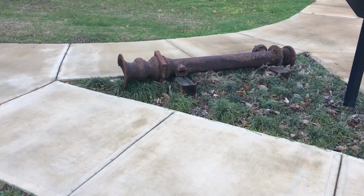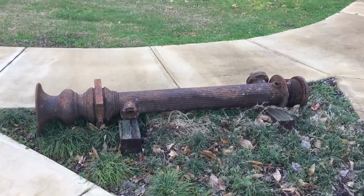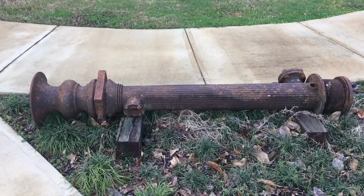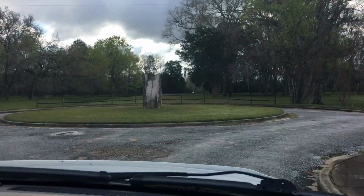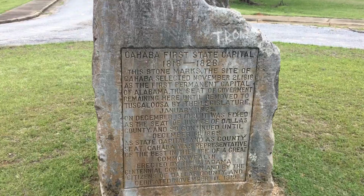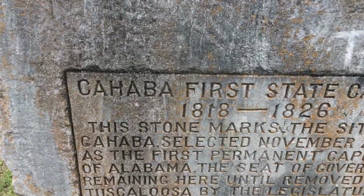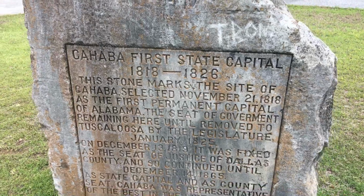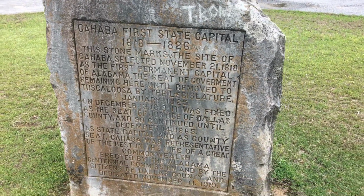Oh, it's out the window? Yeah, that's the one right there. It is pretty cool that they have a chunk of the piece of metal itself still here, a little piece of history. There's a marker here in the middle. The inscription says Cahaba, first state capital, and you'll notice sometimes it's spelled without a W and sometimes with a W, and it was only the capital for about 7 or 8 years.